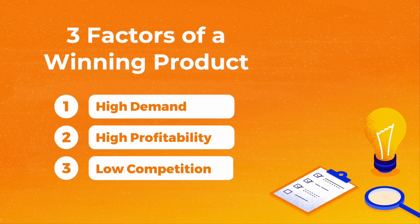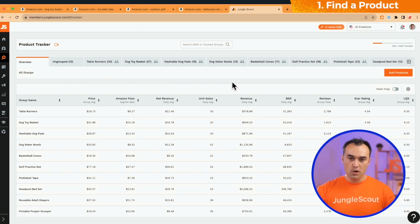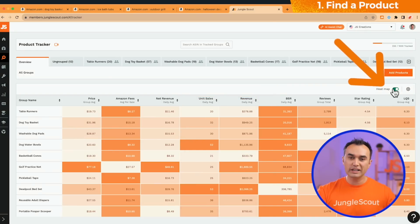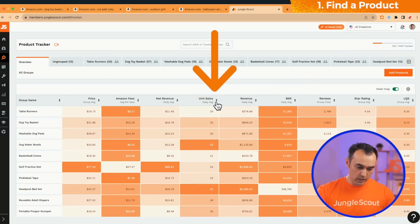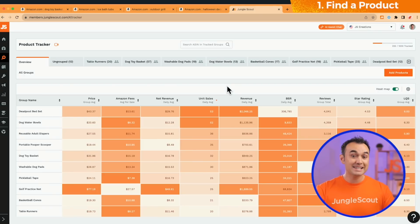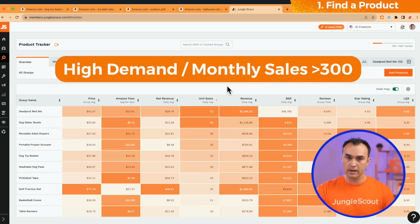Remember, there are 3 factors that make a winning product, but it all starts with high demand. So begin by focusing your attention on the demand indicator, which is the average daily sales and revenue columns. This is going to help you separate the highest selling products from the lowest. And what's really helpful in the product tracker is that you can sort by each of these columns. And there's also this heat map, which helps you quickly rank them. So let's start by sorting by unit sales, highest to lowest. Now, if you see any products that are significantly below the others as far as sales, I'd go ahead and just cross those straight off the list.